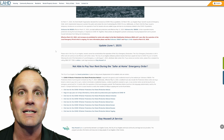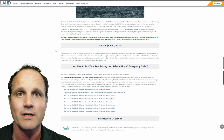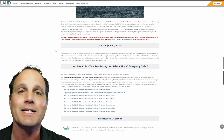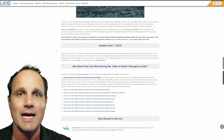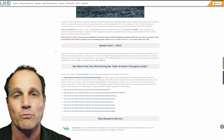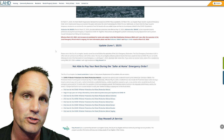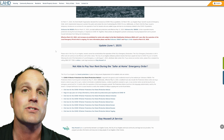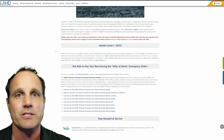AB 2179 prevents the Los Angeles County Eviction Moratorium from being extended. That's built into AB 2179. But it does not affect the LA City Eviction Moratorium because that's been in place since 2020. There haven't been any extensions for the LA City Eviction Moratorium. It's just been there the whole time. So that's one of the major differences. All the protections we're going to talk about haven't necessarily changed from the beginning and certainly aren't affected by AB 2179. The protections are all still in place.